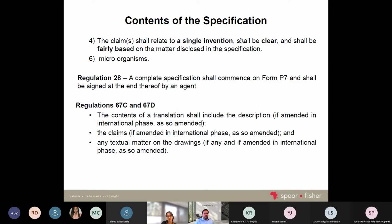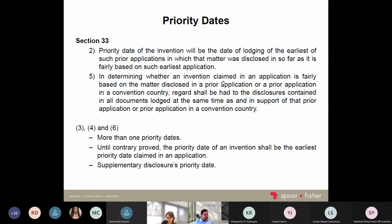If a patent application contains claims that relate to more than one invention, as you'll see tomorrow, it's not a ground of revocation. So there's no remedy for somebody to attack a patent on the basis that it contains more than one invention, but it could potentially lead to clarity issues down the line. But we'll touch more on that tomorrow. Okay, the rest I'm going to leave up to you to read through. And the same with this section, you can also work through that section on your own.